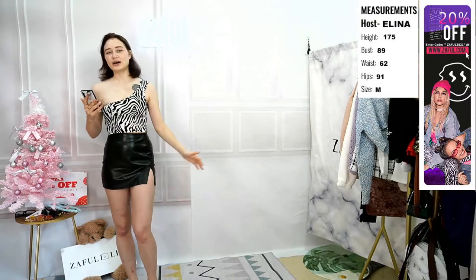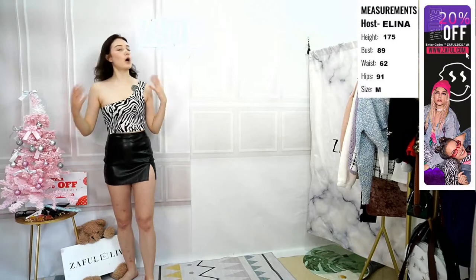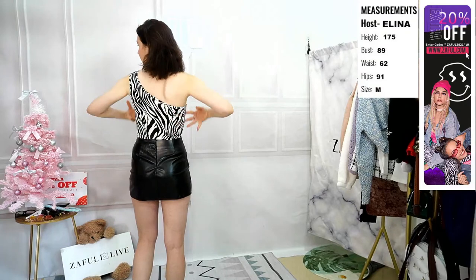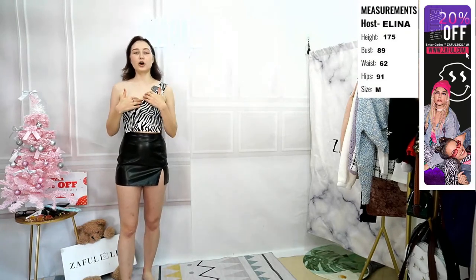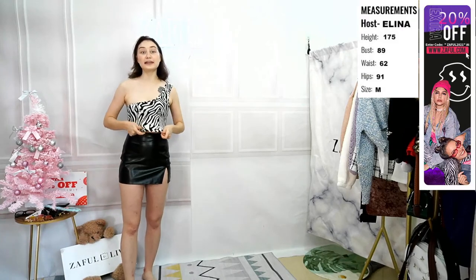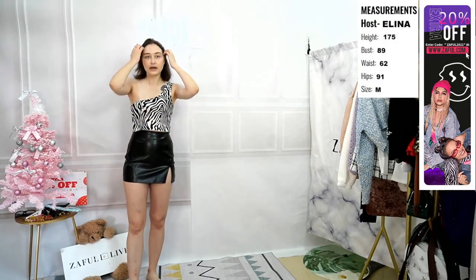Okay, let me start, because I don't want to wait a long time. The first item I'm going to introduce is this one shoulder zebra crop top. I'm going to show you the back first. You can see how it looks. We have a one shoulder crop top, sleeveless. The material is super stretchy and elastic, a cotton and polyester mix. And we also have a zebra print, as you can see, guys.